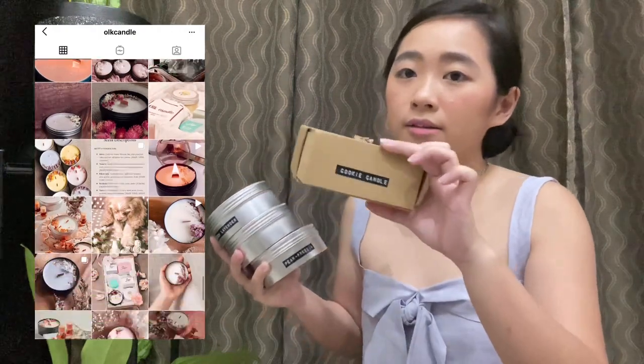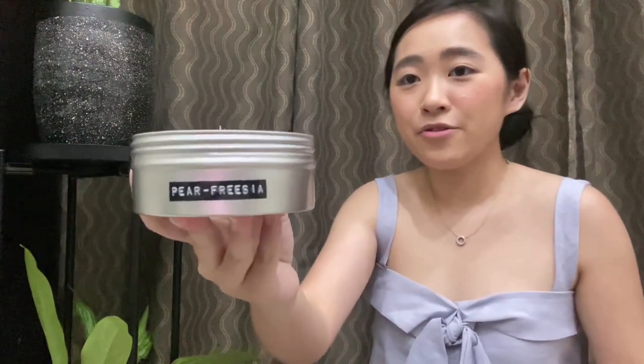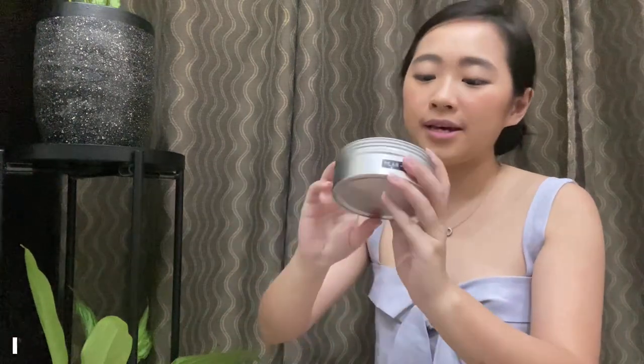And then I got cookie candles. Yeah, cookie candles. Later. Okay. The first one, hindi ko pa siya nalalight, pero super bango. Okay. This is the Pear Freesia. And this is a dupe, no, parang Jo Malone scent.